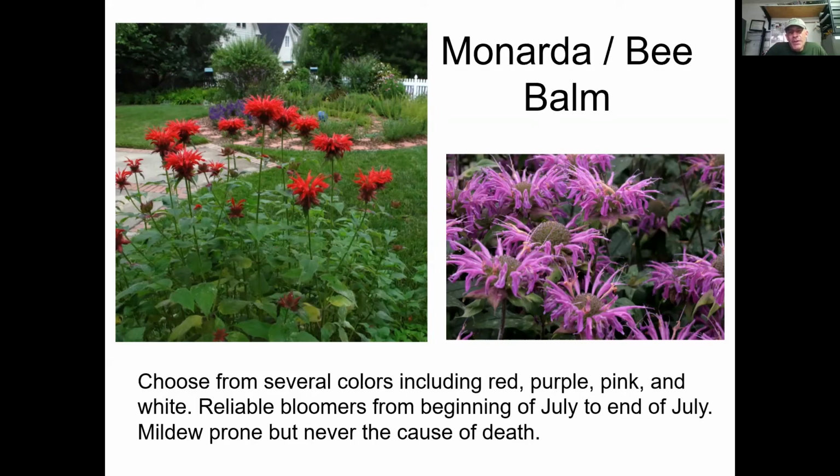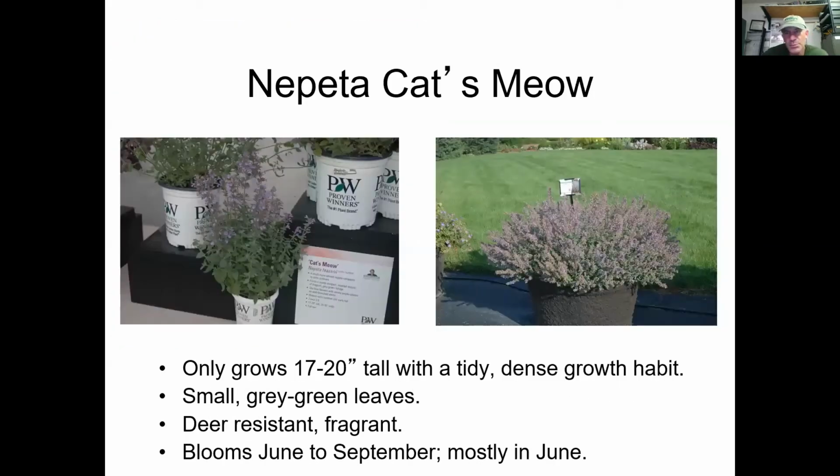Now more than ever, we're offering mildew-resistant varieties, so they're less likely to get that discolored foliage as the season progresses. And just so you know, by the time the mildew gets bad on these, they're usually done blooming anyway, and you could cut the foliage back and the plant will be perfectly fine. They're that tough.